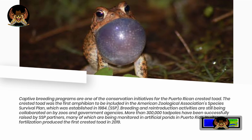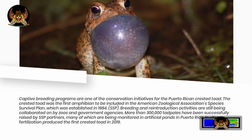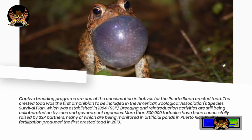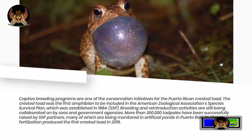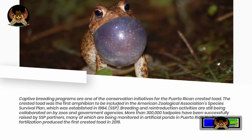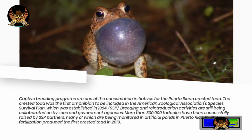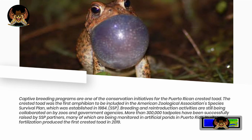Captive breeding programs are one of the conservation initiatives for the Puerto Rican crested toad. The crested toad was the first amphibian to be included in the American Zoological Association's Species Survival Plan, or SSP, which was established in 1984. Breeding and reintroduction activities are still being collaborated on by zoos and government agencies. More than 300,000 tadpoles have been successfully raised by SSP partners, many of which are being monitored in artificial ponds in Puerto Rico. In vitro fertilization produced the first crested toad in 2019.